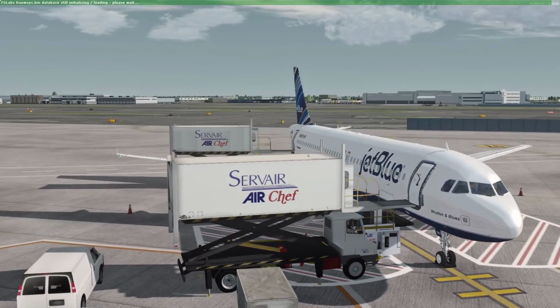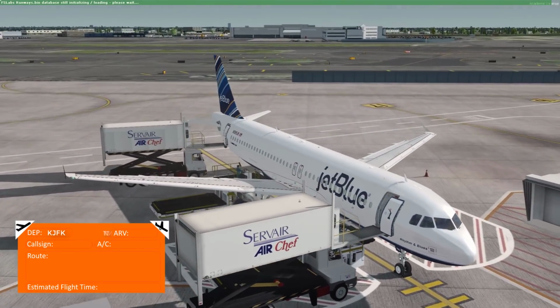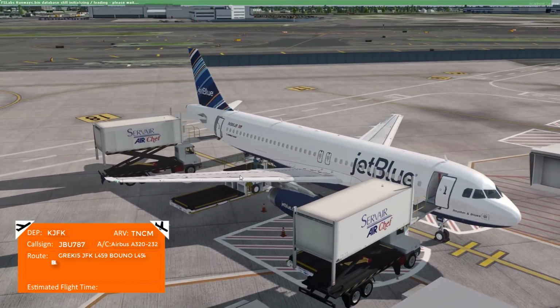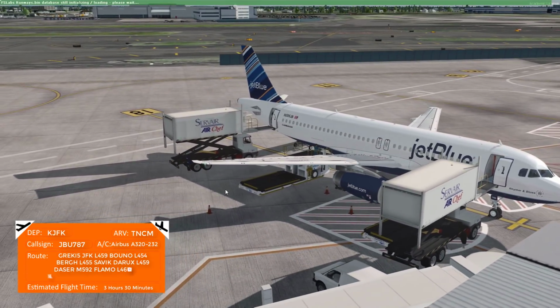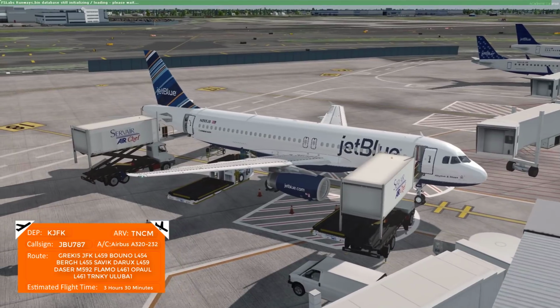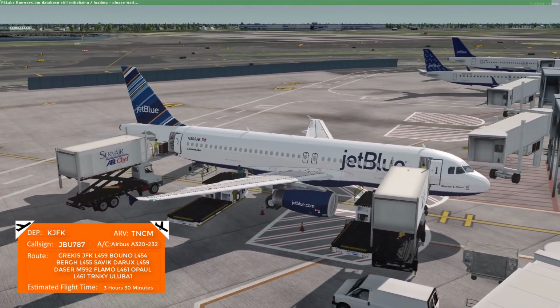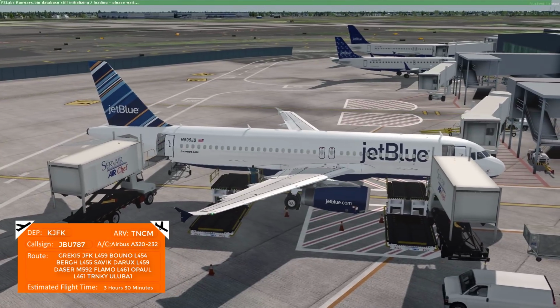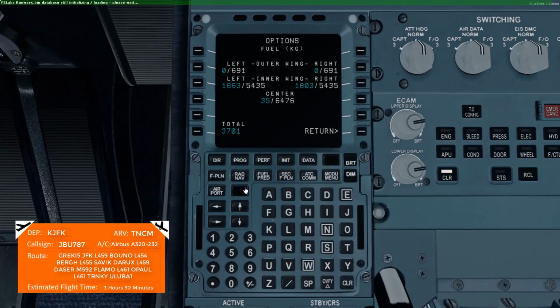Before we set up the fuel and payload, we're JetBlue and our call sign is JetBlue 787. 787, kind of cool, right? Bit ironic. We're off to St. Maarten. This flight time is about 3 hours and 24 minutes, and it's going to be a lovely flight. Right, now let's do the fuel and payload.